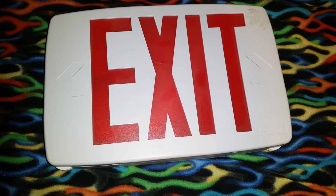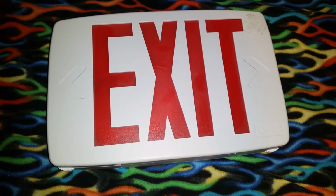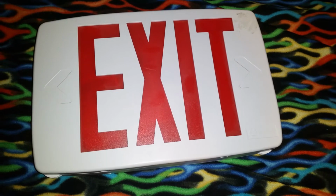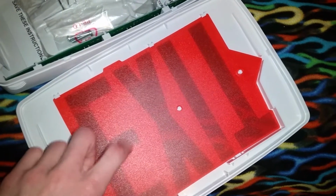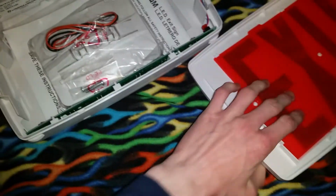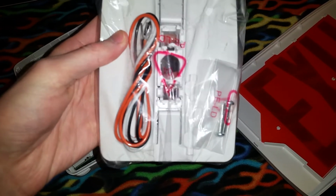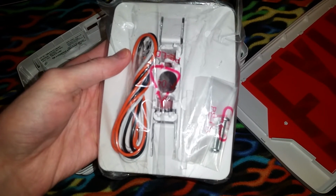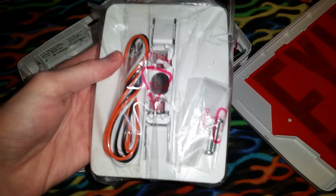This is especially true in older buildings that serve as multiple residences, such as apartment buildings, hotels, and campus dormitories, like at universities and community colleges. So here's the inside of it. The red lens right here is supposed to be for the red text that says exit. And here's the wires. Still wrapped. Still having a hard time deciding where to actually display this. I was almost thinking of putting it above my window, because if I ever do have a fire, I know the way out.